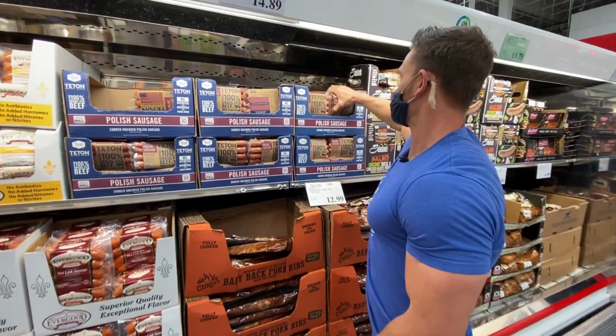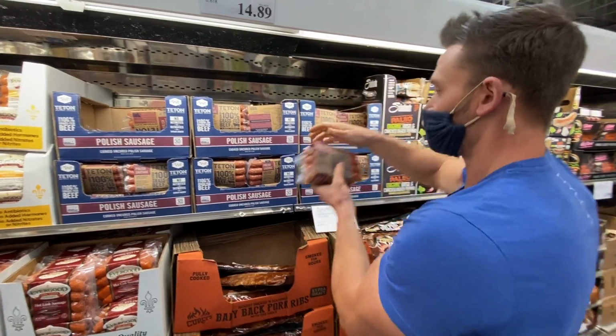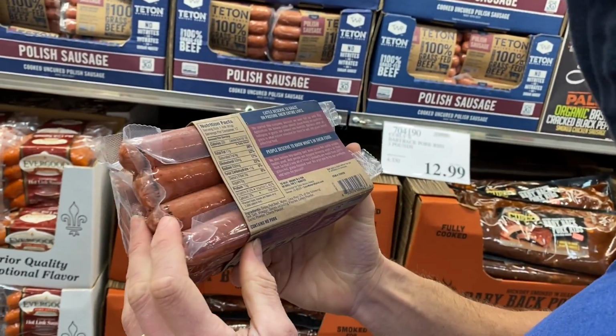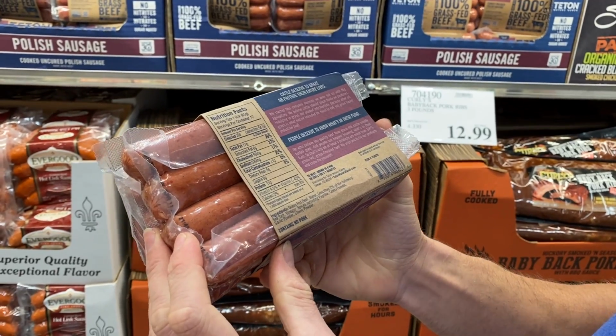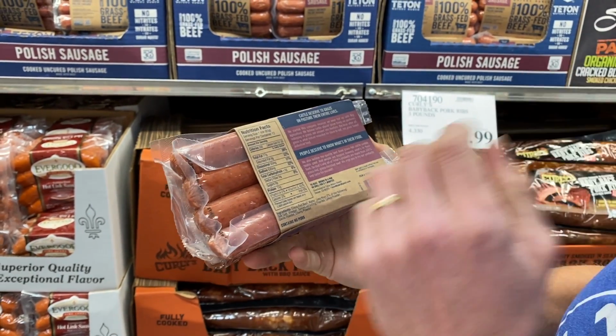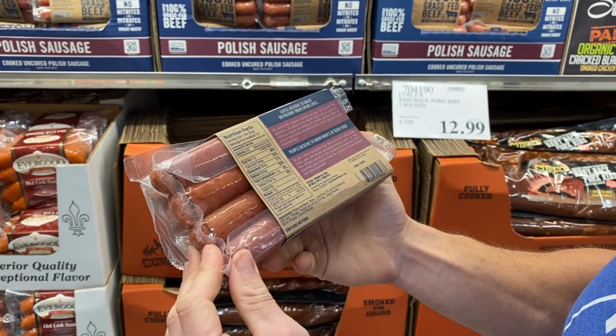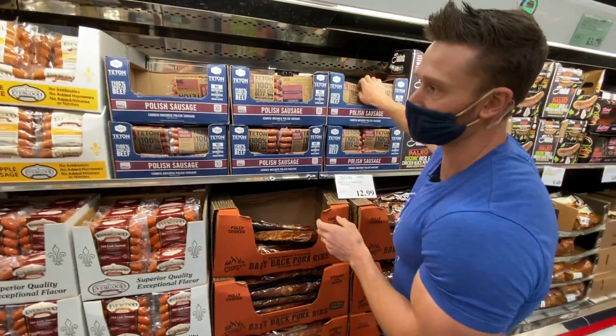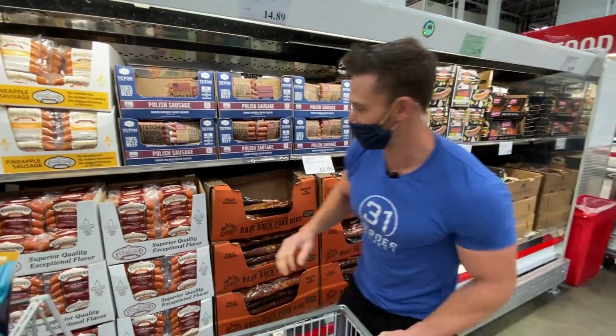And we've got these Polish sausages from Teton. There's no paleo certification here, but these would fly. These are totally paleo. Yeah, we got grass-fed beef. Oh, nice. There's a lot of good paleo finds here. We had to wait until we got to the refrigerated section in order to get some good paleo finds.